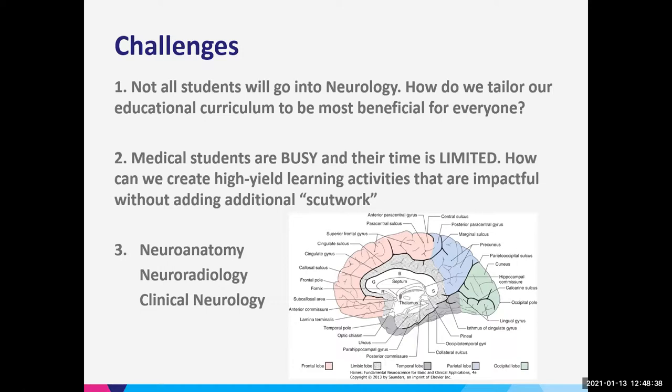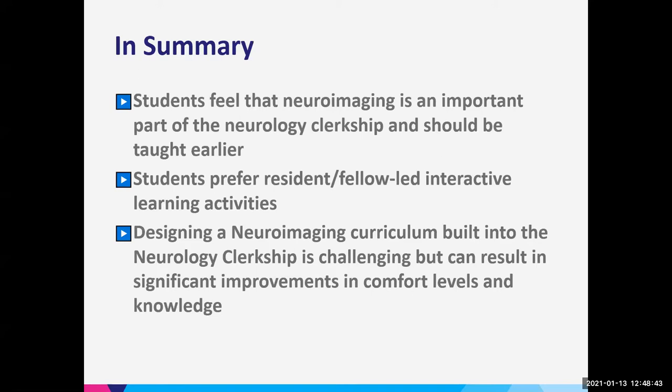I think in summary though, based on everything that we've done and some of the responses that we've gotten from the medical students, there were a couple of conclusions that we could draw. Students overall felt that neuroimaging was an important part of their neurology clerkship and should be taught earlier. Students prefer resident and fellow-led interactive learning activities over other ones. And also that designing a neuroimaging curriculum built into the neurology clerkship is challenging, but can result in significant improvements in comfort levels and knowledge.